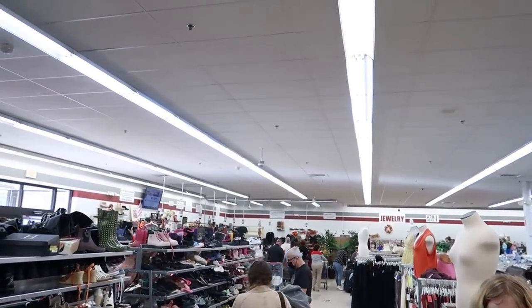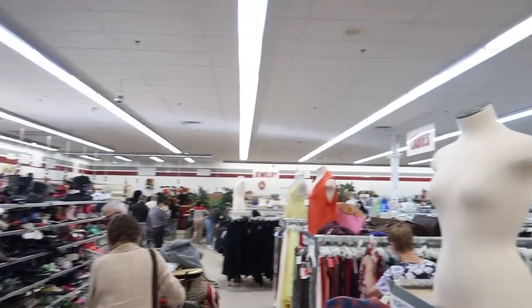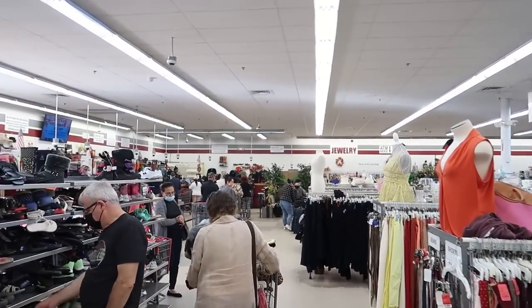The line is starting to form. Let's head out of here. Let's actually go to another store and see what we could find. Let's try to double this up.